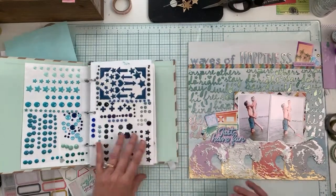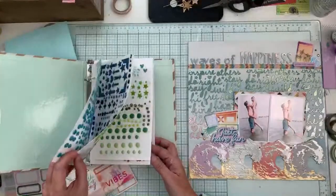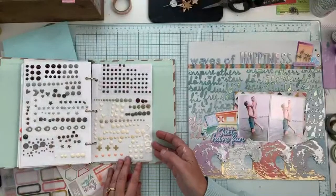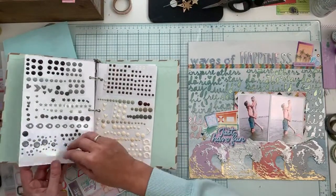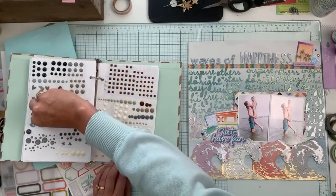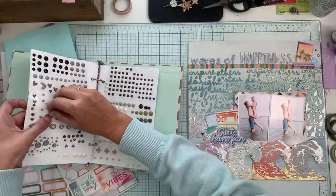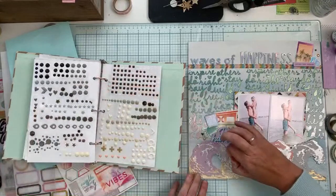All right. I think I would like a white one, but I don't know where my white is. Do I see white? Oh, here. I wish they would just make a sheet of baby enamel dots. Right? I'm going to use this little gray one, if I could get it off.